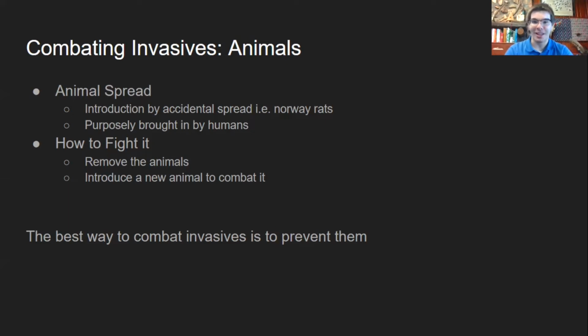Sometimes people suggest bringing in a new animal to combat the old animal, which to me always sounds like you're just going to introduce two invasives now instead of just one. But they do that sometimes for an animal that might not necessarily have any natural predators. Sometimes they consider it a good idea to put one of their natural predators in, and then that predator will hunt this creature down. And the goal is hopefully they will put each other in check. They will balance each other out. But it seems pretty obvious what the challenges for that would be.